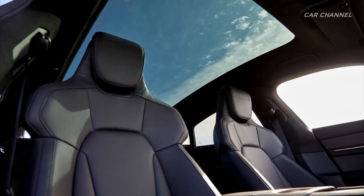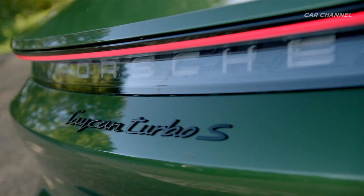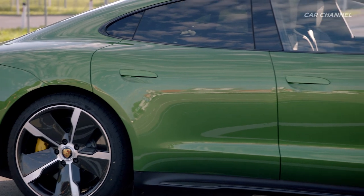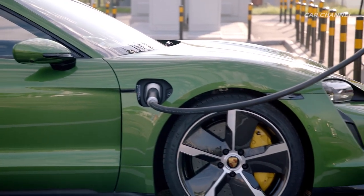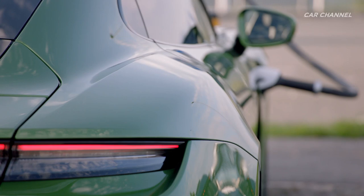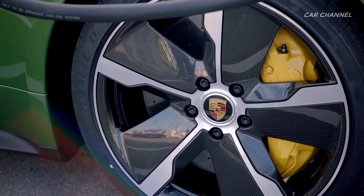The Taycan is the first production vehicle with a system voltage of 800 volts instead of the commonly used 400 volts for electric cars. This is a particular advantage for Taycan drivers on the road. Under ideal conditions, the charging time from 5 to 80% state of charge is just 22.5 minutes, with a maximum charging power of up to 270 kilowatts.